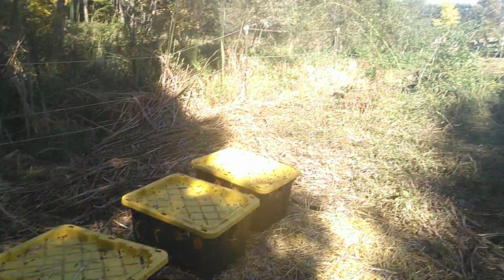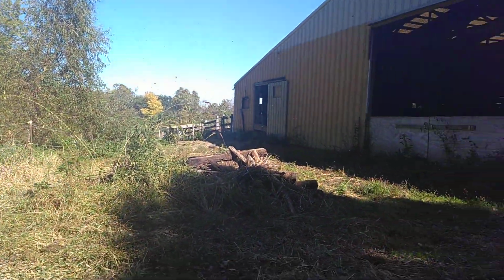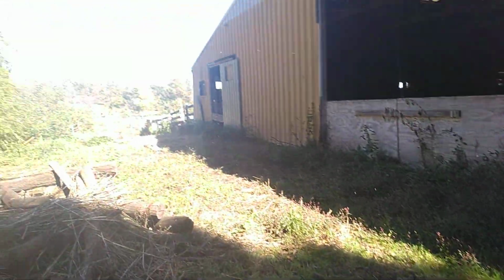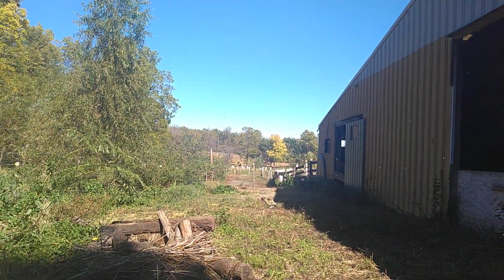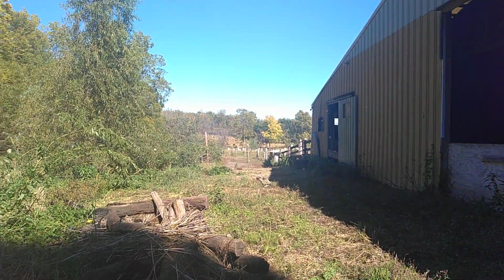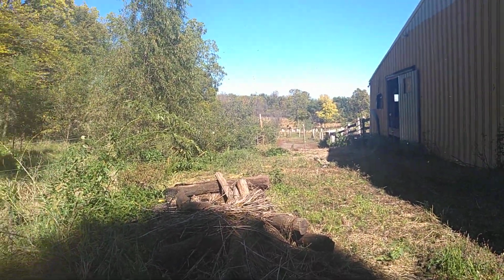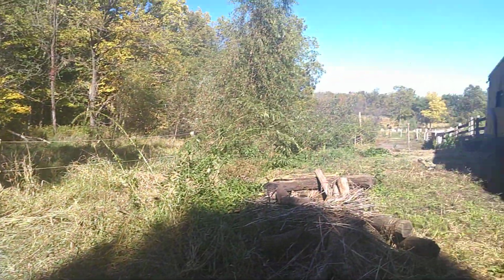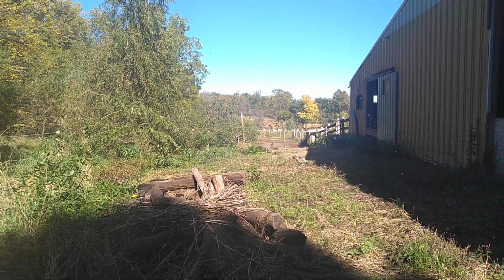So they're going from here. They're going all the way down there. You probably can't see it from here. The hives are way out there, but it's kind of interesting to stand in between and watch them fly from down here to over here and then back. They're just going back and forth all day.